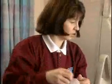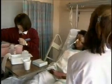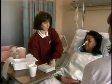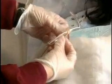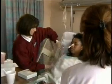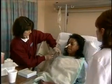Now I'll just secure the tube to the gown using a rubber band and safety pin. I'll be sure to put the air vent above the level of the stomach. Okay. Okay, let's attach her to the suction, Jeannie.